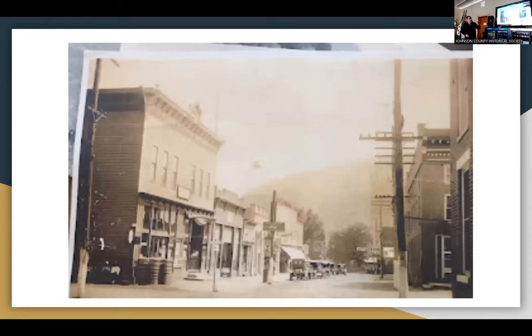Again, I bring it up through the years, went from the horse and buggy. Now we have the T-models on the street. Okay, and that's Muse's Hardware. Now it changed to Muse's Hardware. Got rid of the London Stoppel sign, put a little plaque on the side that says Muse Hardware.